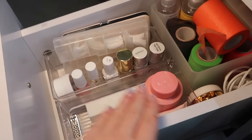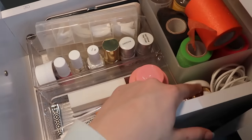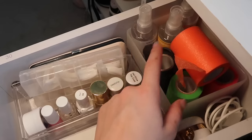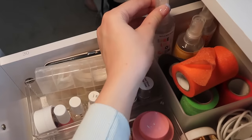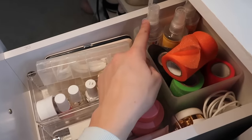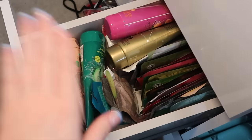For this one, I just did a little sped up thing, but here's all the nail stuff that I have and the little gel thing, and then here's the headbands that I use. This is the pre-wrap that I use, and then these little hand sanitizers I just have back there. This drawer is done, so we're gonna start on the next one, which is face mask.